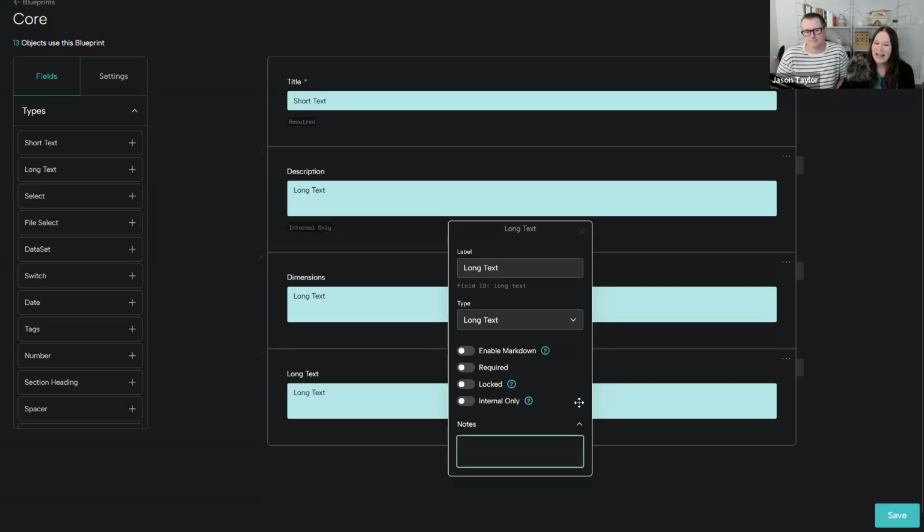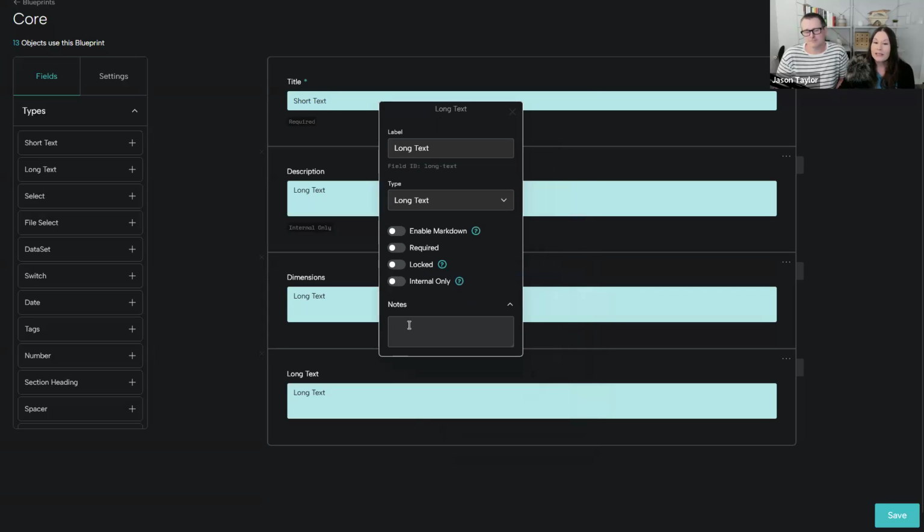And then we do have a section for user data entry notes so that you can say use CA for circa so that you don't have to send people back to a style guide. The user notes are going to be right there for them.